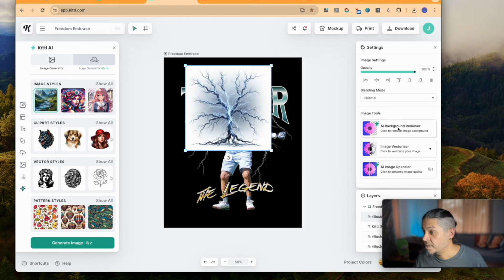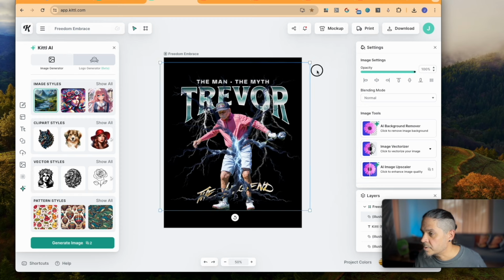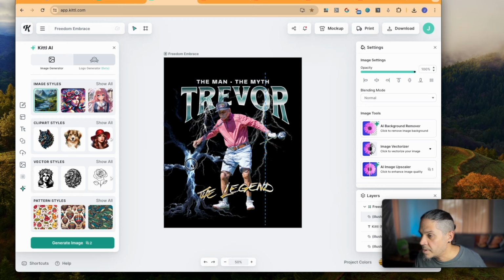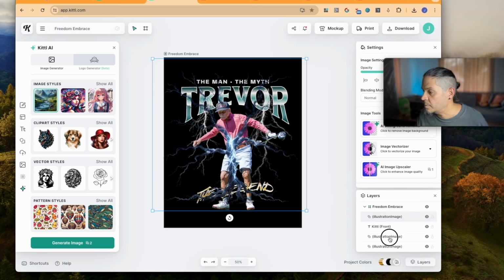And of course, we're going to hit this AI background remover again. As I'm telling you, it's killer. Look at this. Come on. Yeah, you can tell I'm a little excited here. So we can just pull this up and it's already got some pretty awesome stuff going on here. Probably move this a little further down so it's in behind him. Now we got some cool effects here.